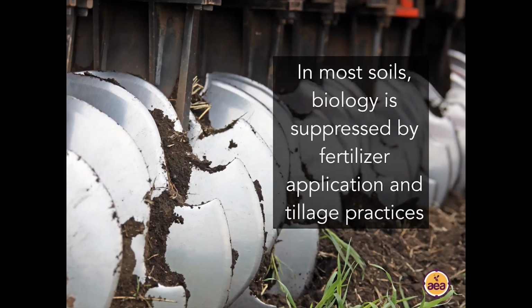tillage, not always, if we have compacted soils, etc., there is a time and a place where tillage is appropriate. But using tillage the way that it's commonly used, where soils are aggressively tilled before planting and at planting, those practices where we introduce a lot of oxygen into the soil repeatedly have a very strong oxidizing effect and also strongly suppress biology.